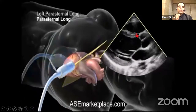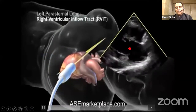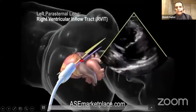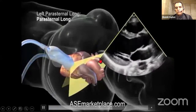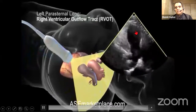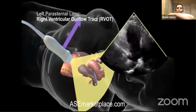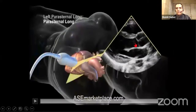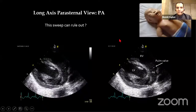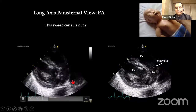So there are 2 sweeps in this view, parasternal long axis view. One, when you sweep downwards towards the foot, you start seeing the tricuspid valve. And then when the probe sweep is upwards towards the head. Okay, this is your normal plax view. When you sweep upwards, you start seeing this pulmonary artery. Now again, in the plax view there was the aorta. When you sweep up anteriorly, your aorta is gone and you see at right angle you start seeing the pulmonary artery. So again this rules out your TGA. Okay, so this is how you sweep. If you sweep up, that aorta is gone and you start seeing this pulmonary artery.